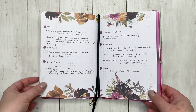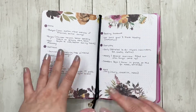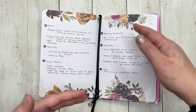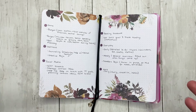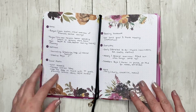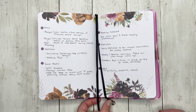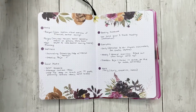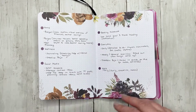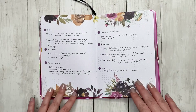So, like I said, this is my Archer and Olive A5 journal. This is actually my Creative Bujo, but I'll get more into that. What I'm going to do is go through and share with you what I have. So in terms of planners, you have to remember that choosing a planner is very personal to you. You can use one planner to cover everything, or if you're like me, you can use a separate planner to cover each individual area. And honestly, that works best for my brain. It's really truly what helps me stay the most organized.